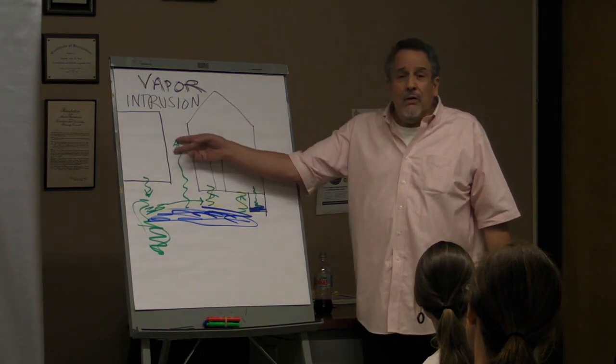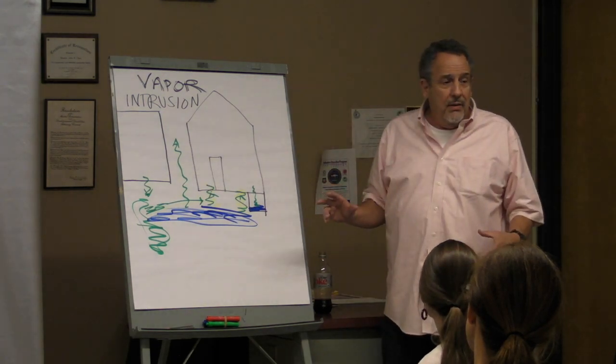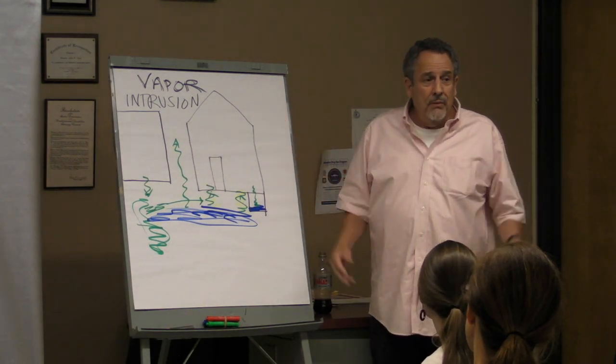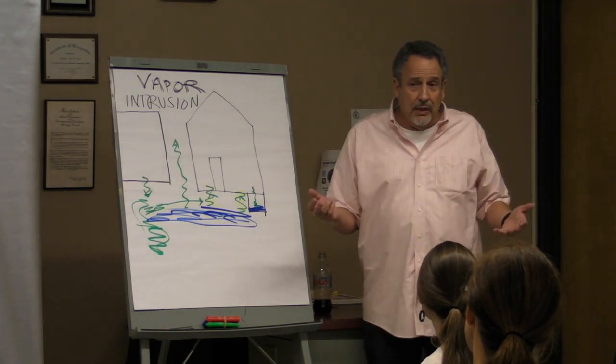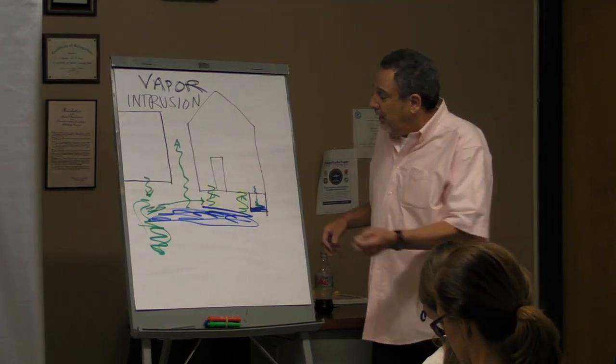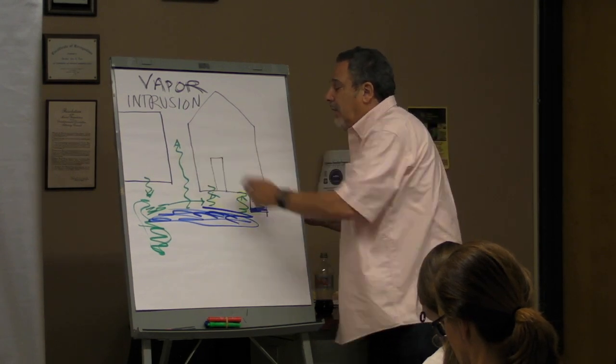Or it could be coming from the outdoor air. If indeed the outdoor air for the area is contaminated and the windows are open, you're never going to get the levels inside below what's in the outdoor air. So again, you sample the subsurface, the indoor air, and the outdoor air.